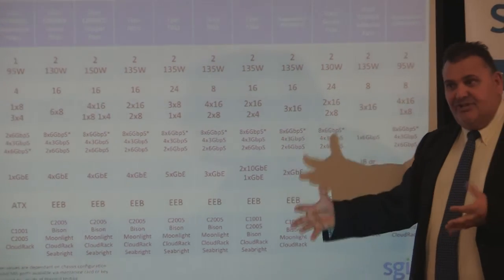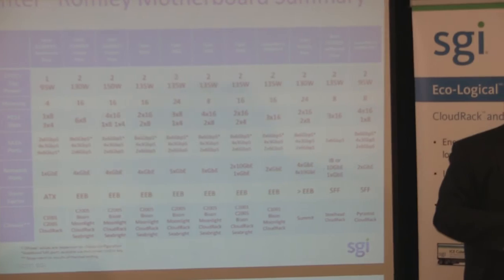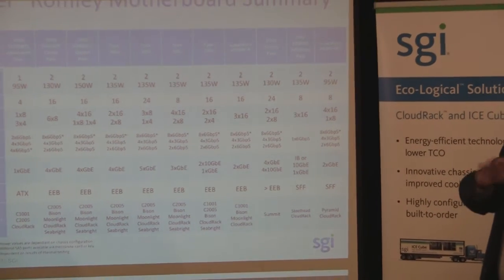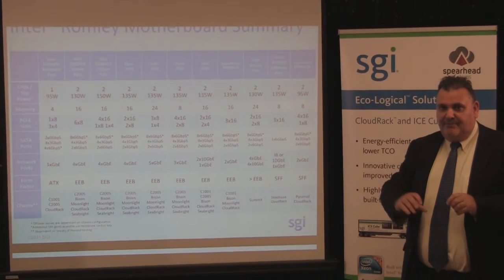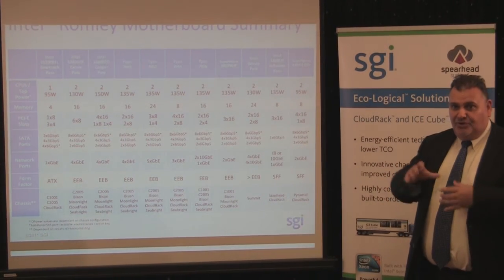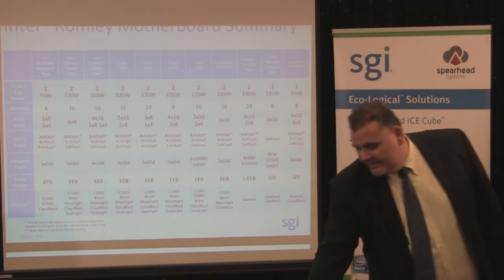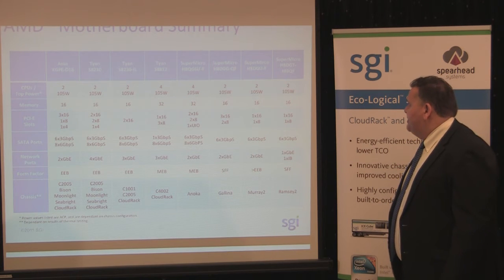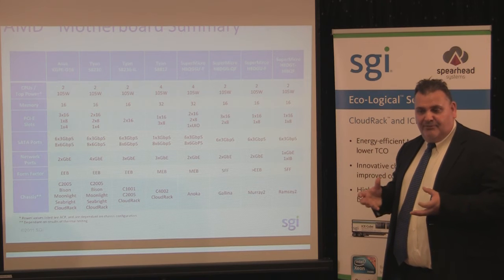But we do all the certification for you in the lab, so when you get it, you know it's going to work first time. That's very different to other vendors who will just give you a Dell P1758, which comes with 2 CPUs and memory. I can let you choose what you want to put in the box. And we do that for Intel, we do that for AMD motherboards. Slightly smaller range here, but I've got 8 motherboards for AMD. But as you can see, a lot of flexibility in what we do here.